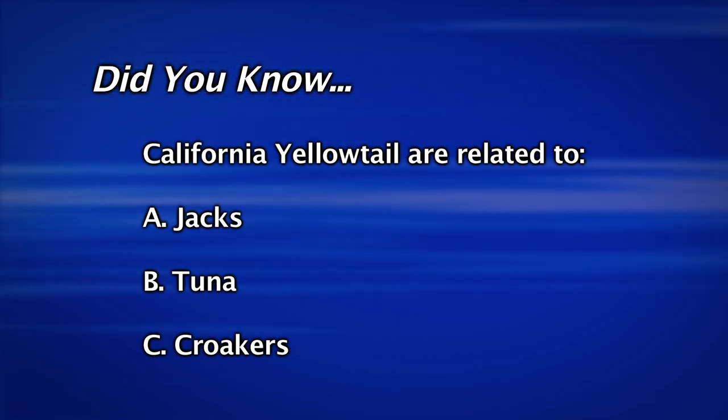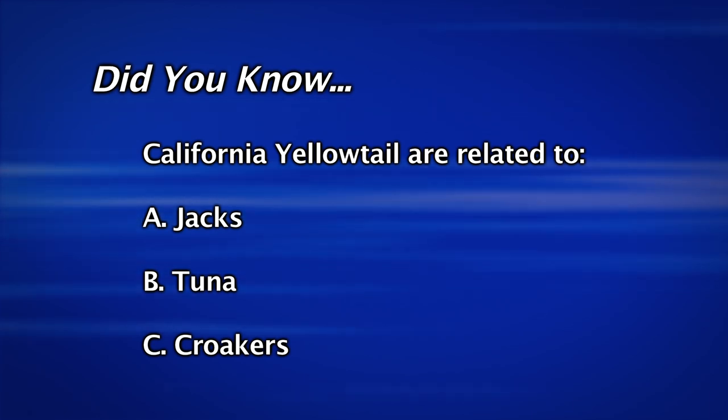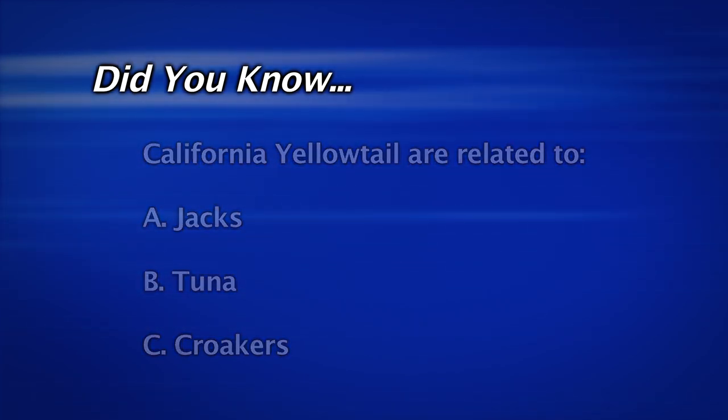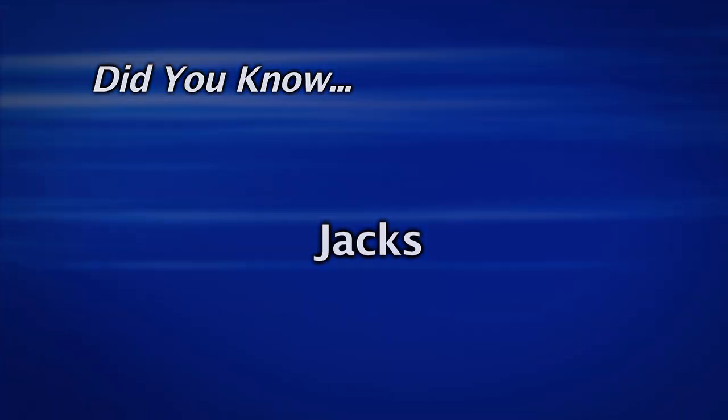Do you know what California yellowtail are related to? Is it jacks, tuna, or croakers? That's right. California yellowtail are related to jacks.